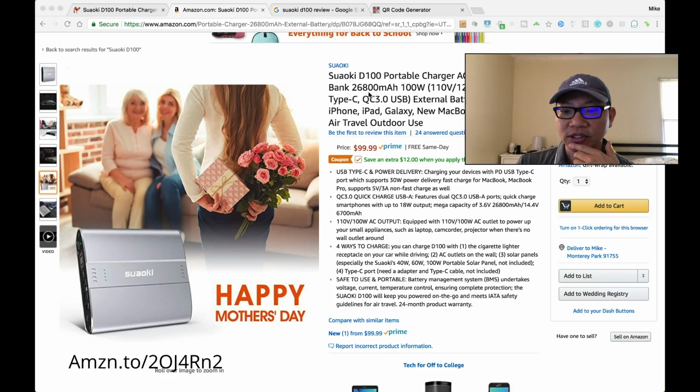So it is 26,800 milliamp hours. It has up to 100 watt output, but it can jack up to 120, I saw somewhere on here, but 100 watts is going to be good enough for you to power your current MacBook Pros. So it's right there on the limit. I'm streaming this off of my MacBook Pro right now, and it only uses 85 watts. My adapter is only 85 watts, so this should be good to power my laptop, give me a few extra hours of time to use it.